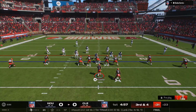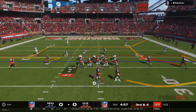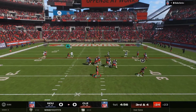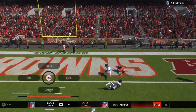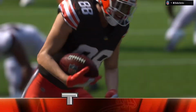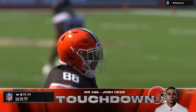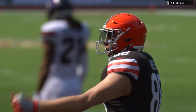Here's a 3rd down and 4. He'll drop to throw. Got his man at the 6. And he's in. Touchdown, Browns. It's his 3rd touchdown on the year.